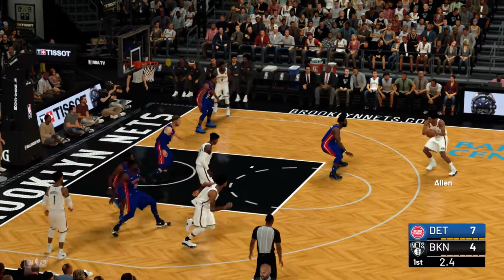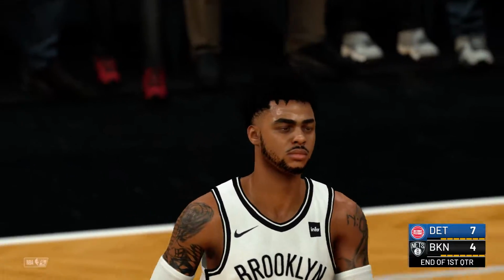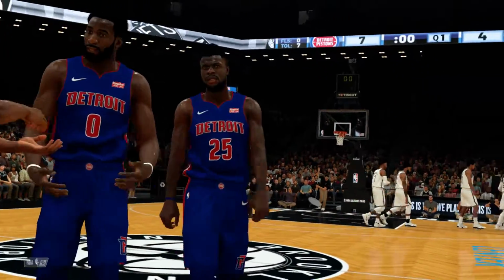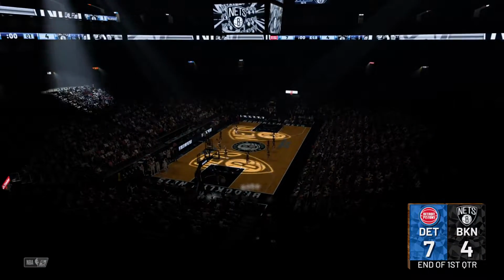Allen outside. Deep 2 from Carroll. No good trying to beat the buzzer. So at the end of 1 quarter of play, still a close game. Pistons lead by 3. After this break, we'll be back with the start of the second quarter on 2K Sports.